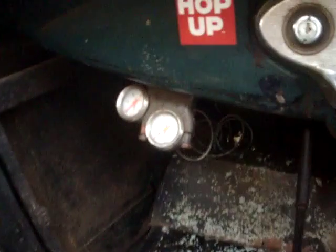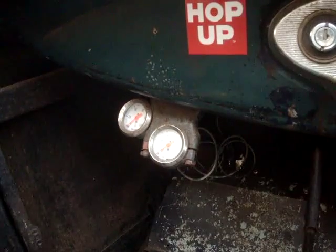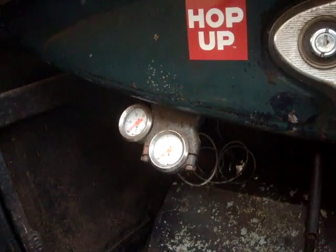Well, I say that, the body's left hand drive. Look, it's got a steering mount over there, but I used it to hold them gauges rather haphazardly. Anyway, hey ho.